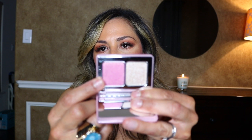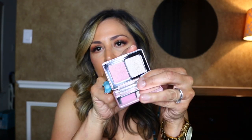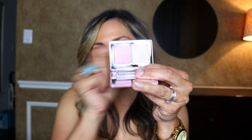So the next one was the Diamond and Glow, and it's beautiful. I love this beautiful pink packaging, and this is absolutely gorgeous. This is the blush and this is the highlighter. Now I did not use a highlighter today, but I did use this blush, and I'm gonna show you how gorgeous this blush is. I do have it on. I don't know if you guys can tell because it's a bit dark, but this blush is fantastic. It's just so gorgeous. The highlighter is just like this beautiful glittery topper.